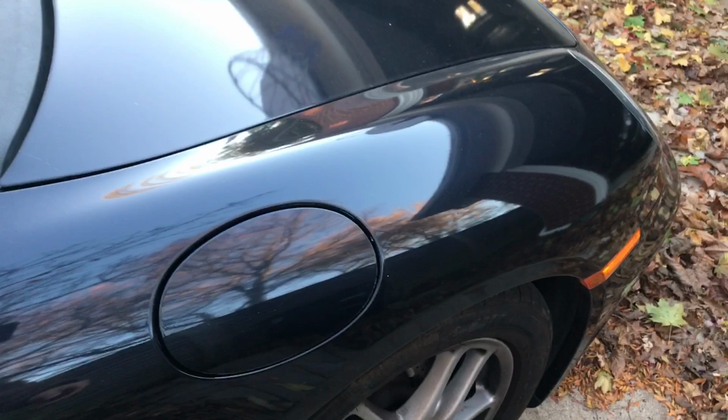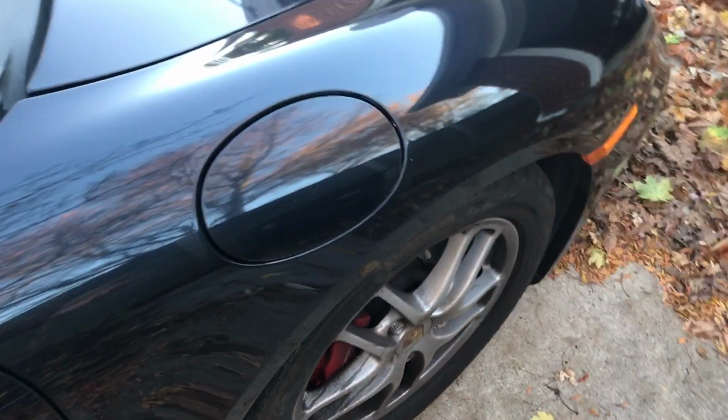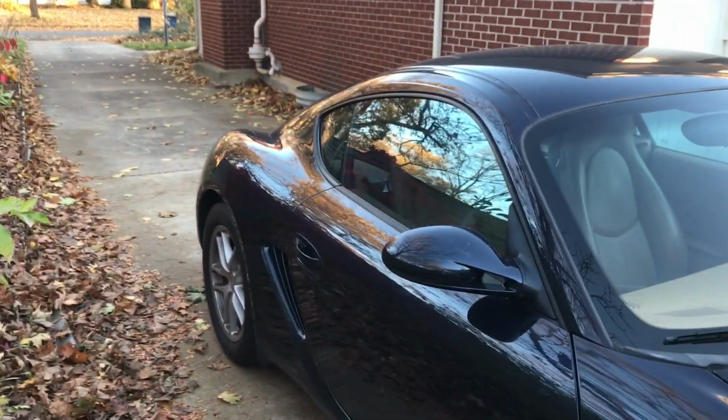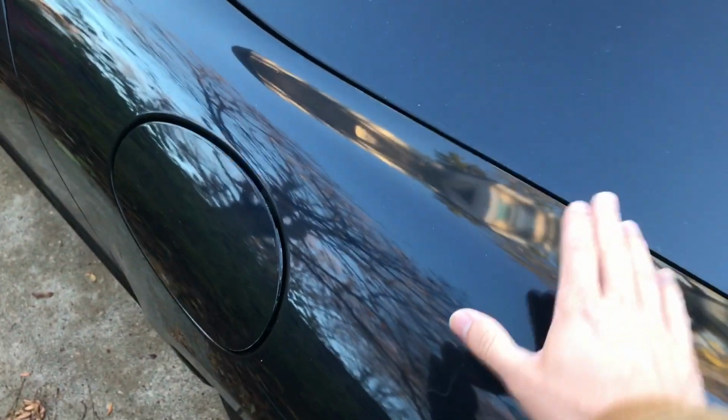And that was pretty embarrassing because I'm sure somebody was watching me like, do you not know where the filler cap is on your own car? And yeah, so that was pretty embarrassing. Took me a second to realize that the filler cap and the gas tank are actually right here.